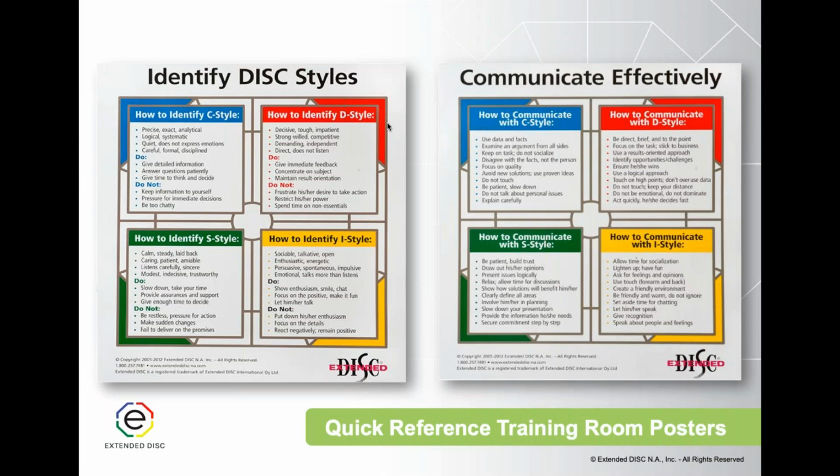High impact, yes. The quick reference training room posters. I basically say they are the quick reference cards blown up to poster size. Again, a very visible reinforcement tool. That's exactly it. It's a reinforcement tool. When employees see this on the wall of the hallways or conference rooms, employees know this is important. This is something that my manager and the organization values here as part of the culture. I better embrace it and learn it and use it.